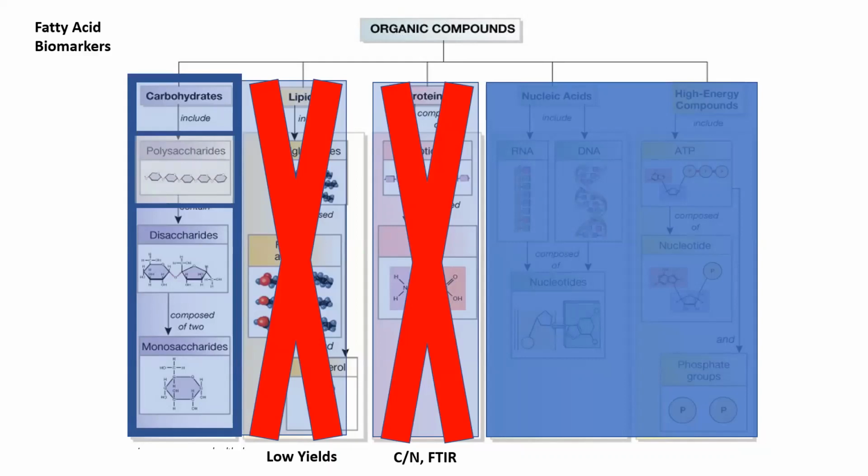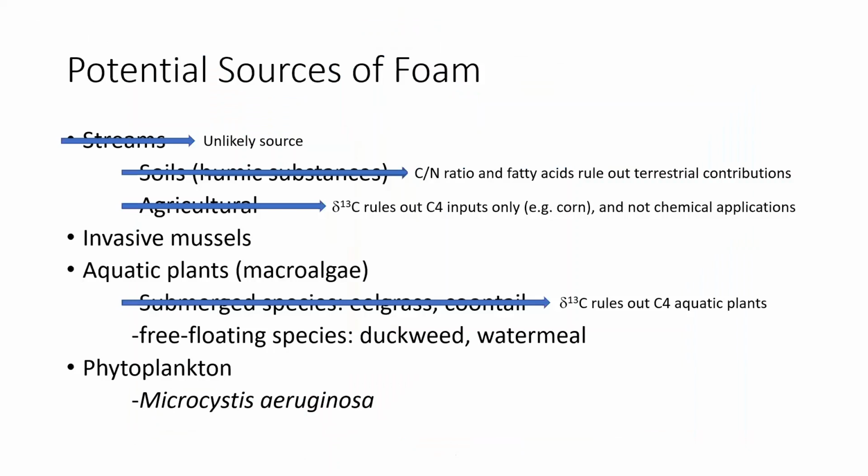Polysaccharides are long chains of sugars that are formed by organisms for different purposes. They're known to be a big component of the DOC pool in aquatic systems. And we think that the Microcystis algae is probably exacerbating this. So, and I'll get into that in a second, but let's take one last look at our source chart. We can rule out the mussels.